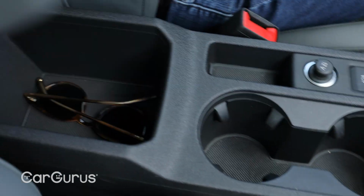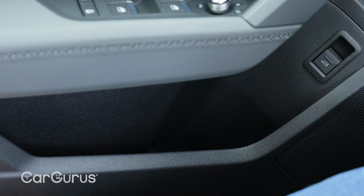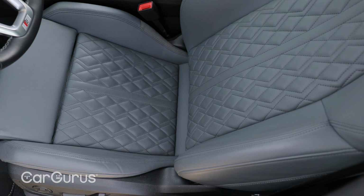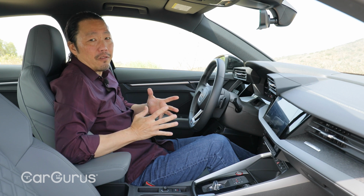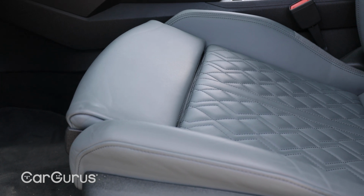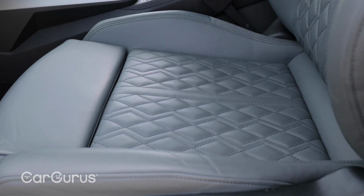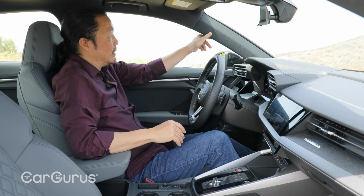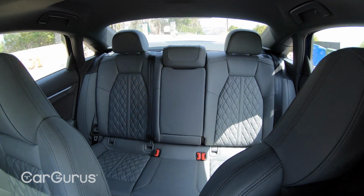Cup holders, this center armrest bin and door pockets, well, they're kind of on the small side, but it should be adequate. These seats have some pretty aggressive side bolstering to keep you well secured while you're cornering, but they're not so aggressive that you feel confined or you have to kind of loop yourself over when you're getting in and out of the car. The seat cushions are a little firm, but in Audi's defense, I don't have a lot of padding back there. I have a bony butt is what I'm saying. Elsewhere, visibility is great. This A-pillar right here is really nice and thin, and the view out the back is almost unencumbered.